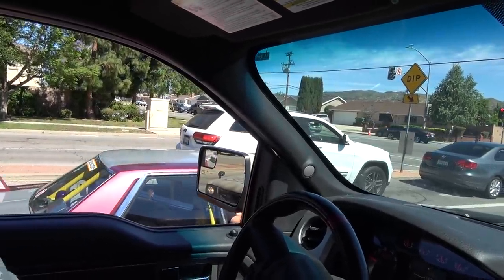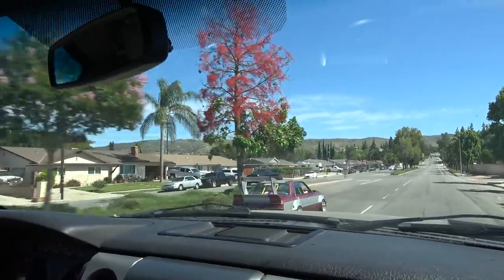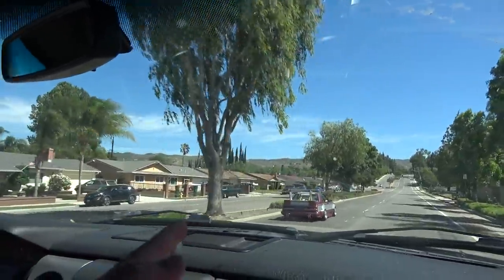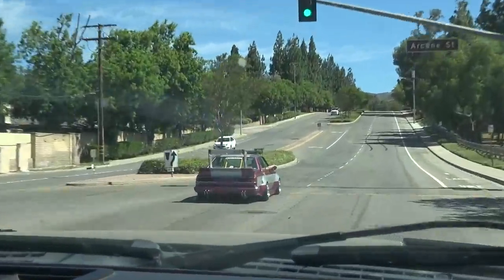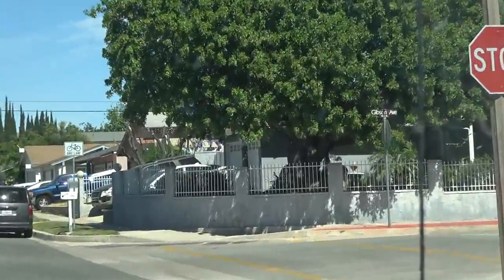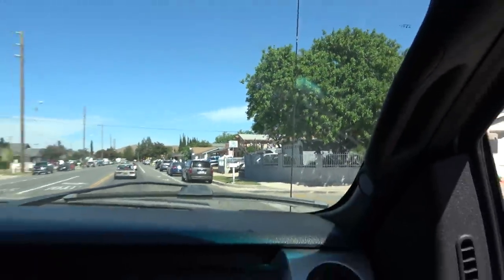You like it? You feel right at home. Wait, what? That's so loud. Girls are hitting on him in that car? Oh, what's going on? There we go. A woman right up there, she's coming out of her house, right behind the tree. She's like, get these damn risers out of my neighborhood.